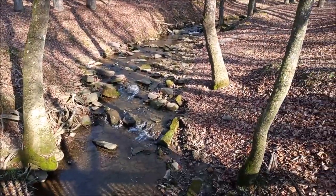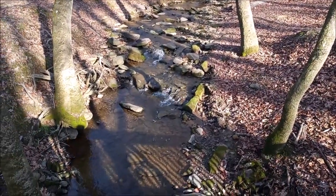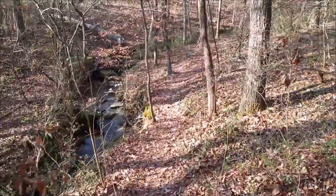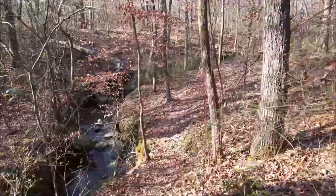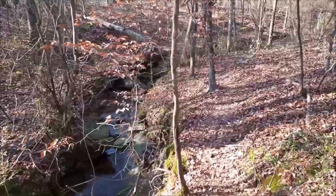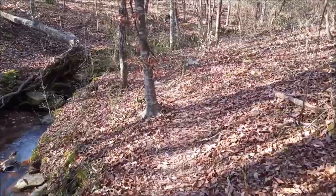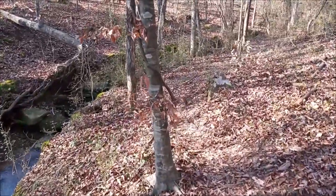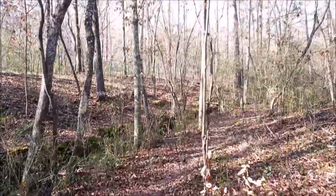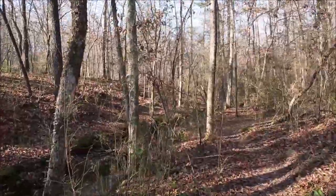Tinkling, trickling, babbling little brook here in the park. This trail goes back into the woods from the covered bridge and kind of follows the creek in the woods if you feel like a walk in the woods. It's, as you can tell, a sunny day. It's in the 50s. Not as warm as yesterday, but still a nice day for a walk in the woods. So that's what we're doing, taking a little bit of a walk and seeing what we can see.